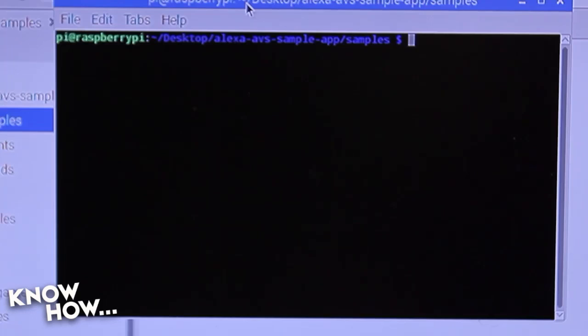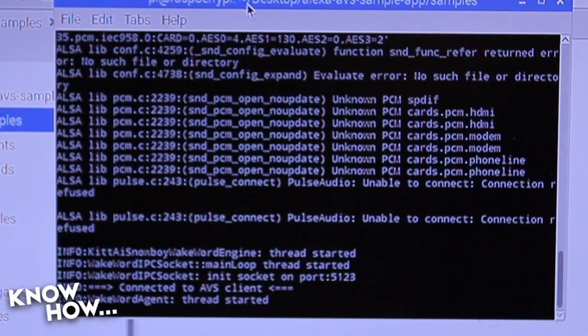And in this terminal, we will be setting up our wake word by typing cd wakeWordAgent/src and then ./wakeWordAgent -e kitt_ai. And this will activate the wake word setting for our Raspberry Pi.